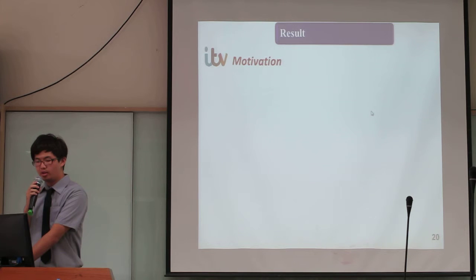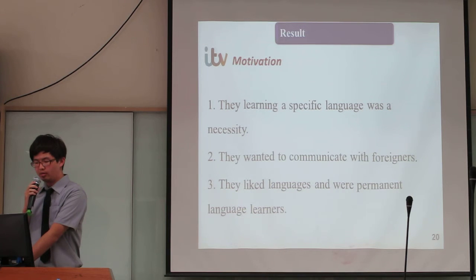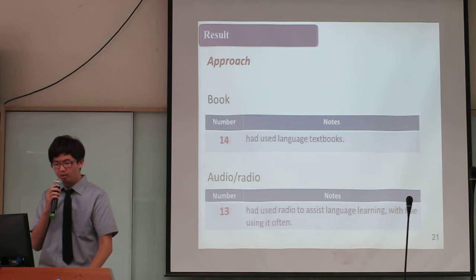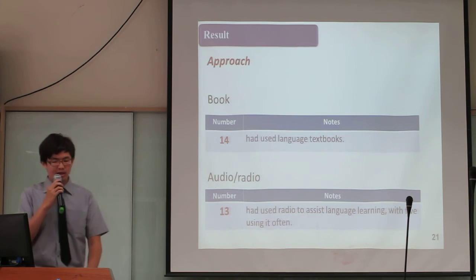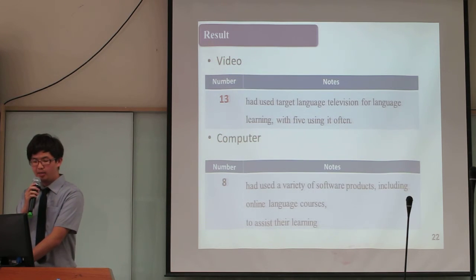For the result for the motivation part, they learn a specific language because it was necessary, they want to communicate with foreigners, and they like language and were permanent language learners. For the result for the approach, for the book part, 40 persons had used language textbooks, and 30 had used radio to assist language learning, with 5 using it often. And the video, 30 persons had used target language television for language learning, with 5 using it often.